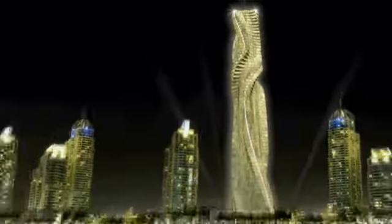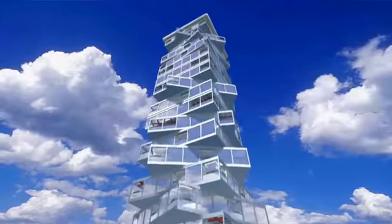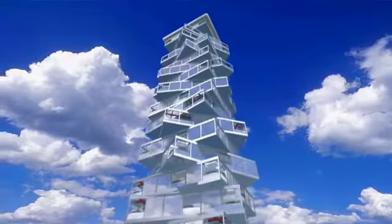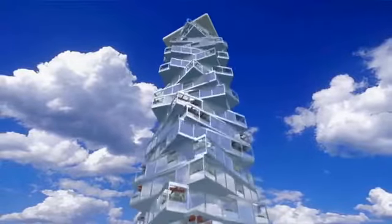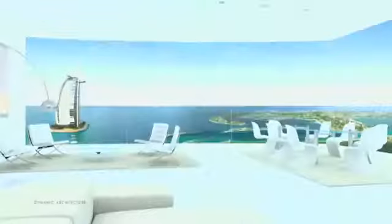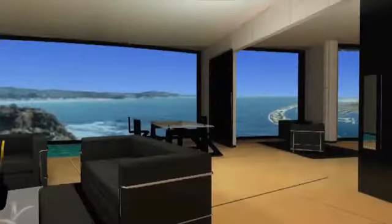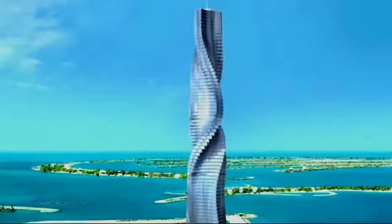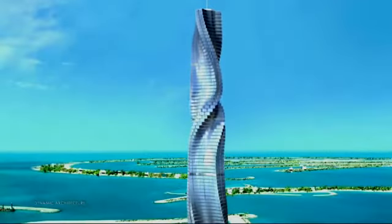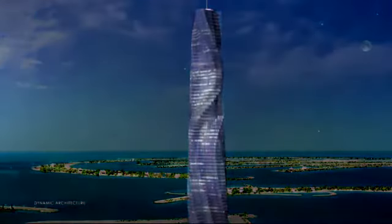Rotating Tower. Another incredible future project in Dubai is the Rotating Tower, which is set to be the first skyscraper of its kind. The tower is going to be named the Dynamic Tower and has been in the works since the early days of the city's development. However, because of logistical issues, Dubai shelved the idea in its initial days. A similar project was then constructed in London, prompting Dubai to go ahead with the Dynamic Tower once again.